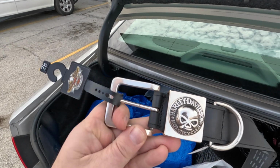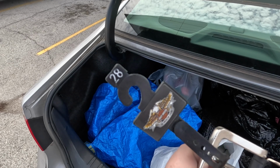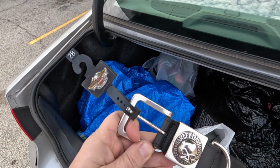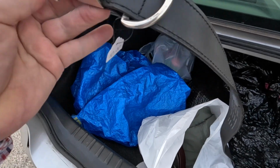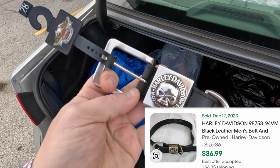Alright, I did find one other belt while I was in there. It's a Harley Davidson belt. Great sell-through. Not great size, 28. So I got a very small belt and 2 very large belts. But this one paid up a little bit, paid $10. Should be able to get at least 30 for that.